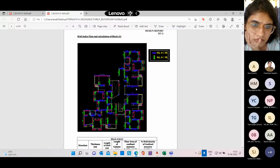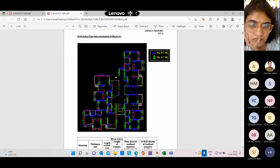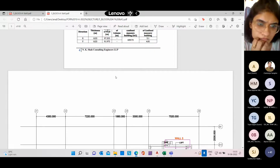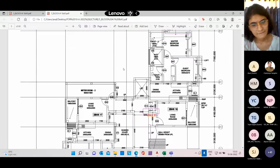We calculated the maximum walls we are getting in the X direction and in the Y direction. These are all basic things we started with: what is required, what kind of density we are getting, and whether it is possible to do confined masonry or not. That is how we started. Then we also did certain number crunching for certain walls. These are the sample calculations which I am trying to show.